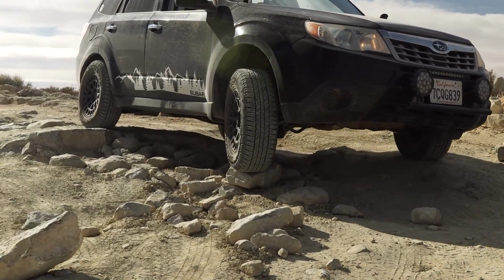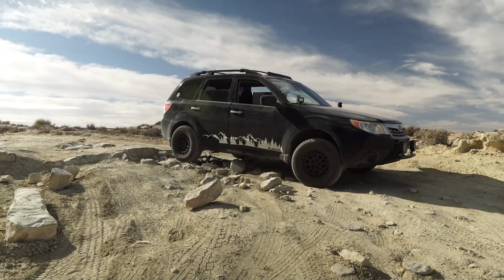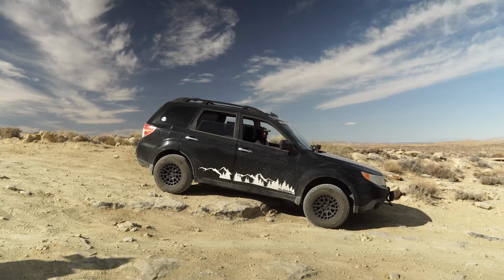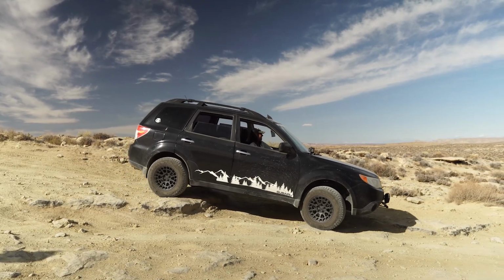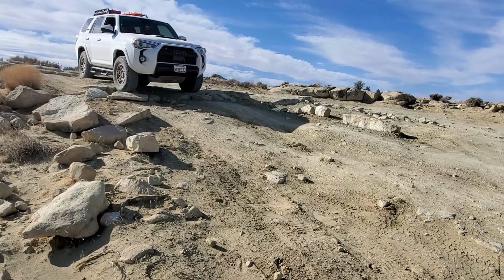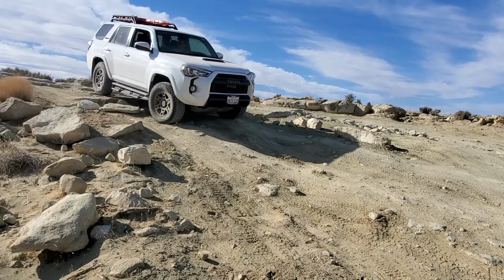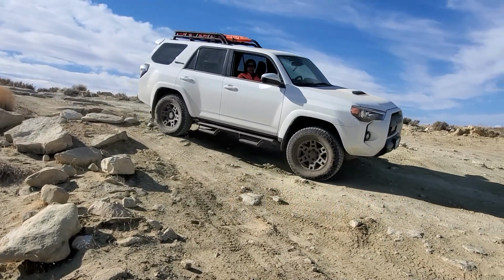What? There you go. She just goes down. That wasn't exactly really slow, but okay. Sandra is actually a really good driver, and she knows her vehicle really well. This just shows sometimes gravity still sneaks up on us. Nothing for a 4Runner.